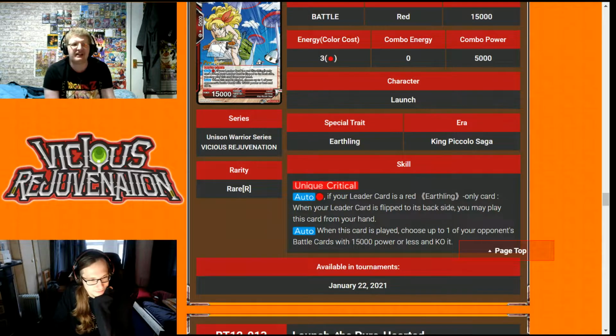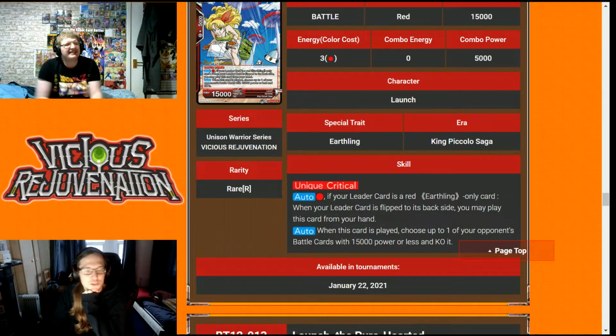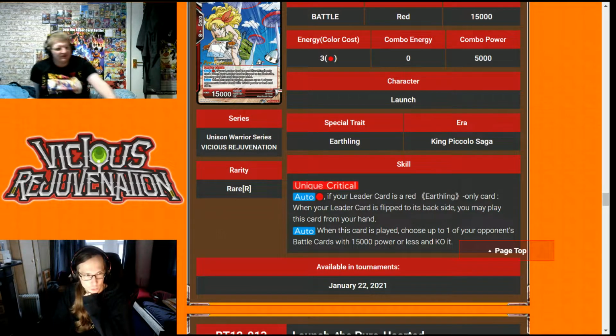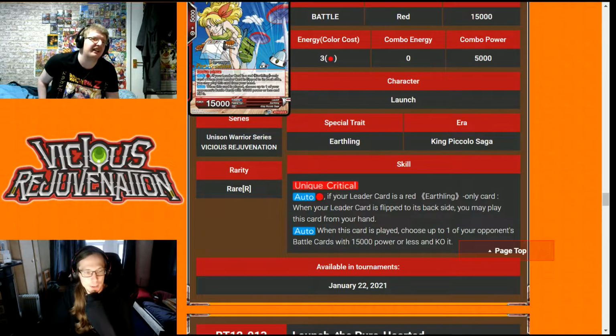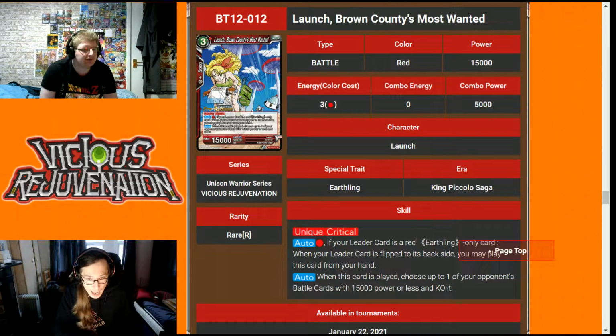So pay 1 red. If this is flipped over and your leader's an Earthling only, your player... Nope. Oh, no, this is different, isn't it? Sorry, my bad. I got carried away. If your leader card is red Earthling only card, when your leader card is flipped to its backside, so to 10k power, you may play this card from your hand. Okay. So launch exclusive. It's not launch exclusive, but launch has 2 1-drop 15k criticals.